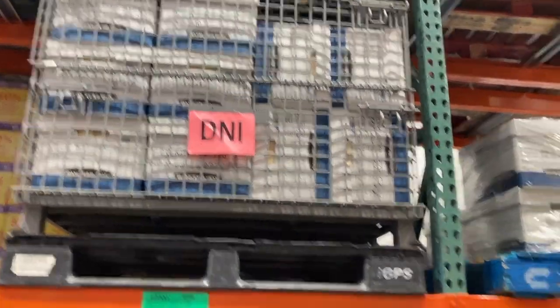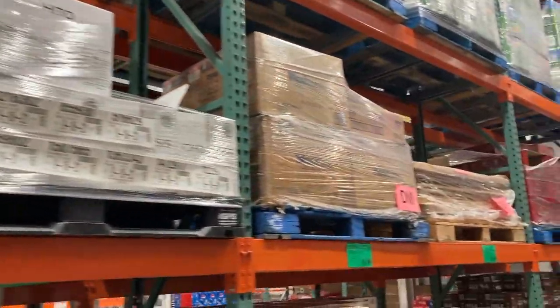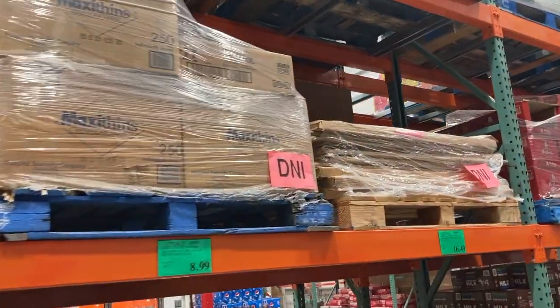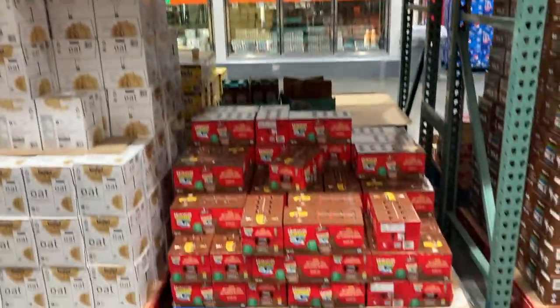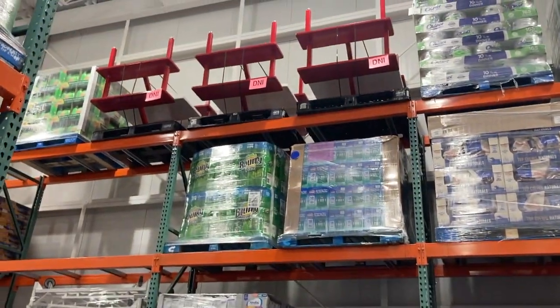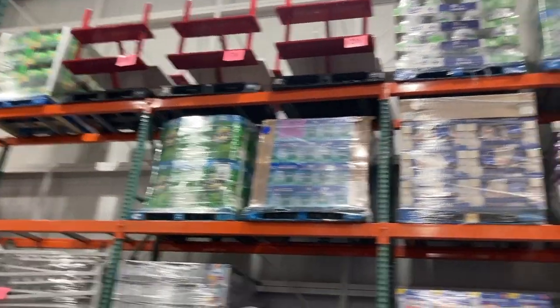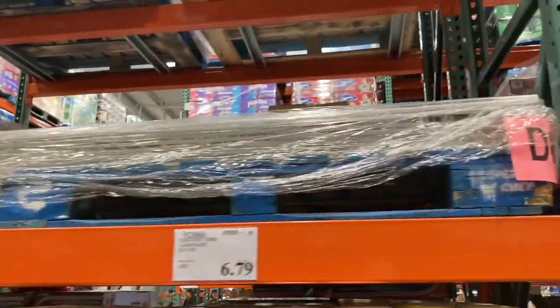Moving to another aisle, another do not inventory, and these definitely are files from an office. So, I mean, they're just filling up the shelves here. That is it. More Bounty, look. Full, and DNI on top. More DNI. It's everywhere. I mean, they're just filling up the shelves here.